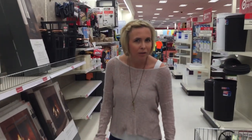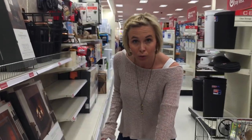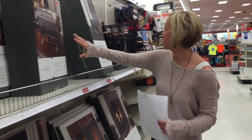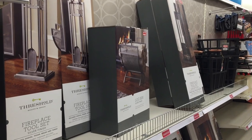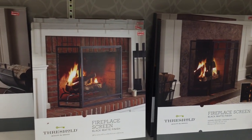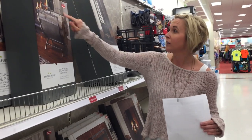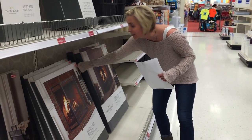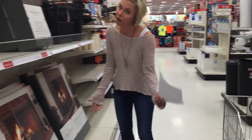Target has so much clearance today. It's exciting. So I noticed another clearance find. Hopefully you can find it at your store too. A lot of the fireplace Threshold brand products, like the tool set, log holders and fireplace screens, are all on clearance for 50% off. So like this was normally $32.99, it's now $16.48. Wow. You can get a screen for $19.98, normally it's $40. So lots of bargains if you got a fireplace.